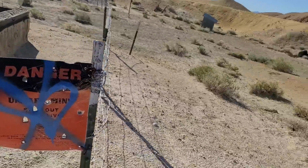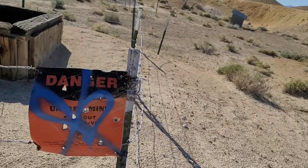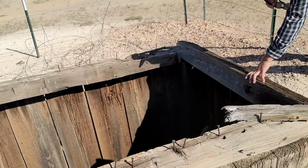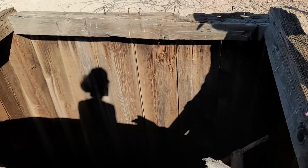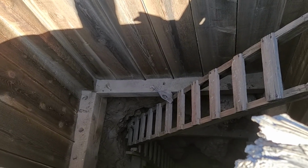It just says stay out, stay alive. I feel like that's more of a recommendation than an admonition. Oh, here, if I just come up here higher, Steve pointed out we can see down here. Oh, wow, yeah, look. Oh my goodness, that looks kind of fun.